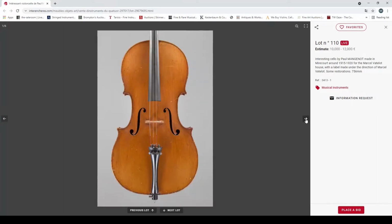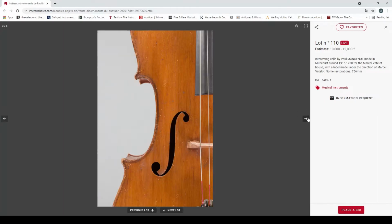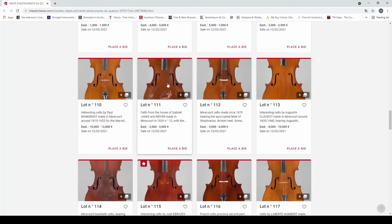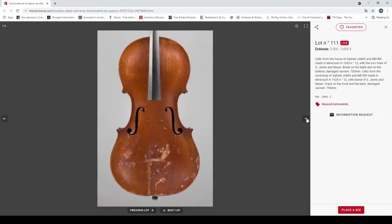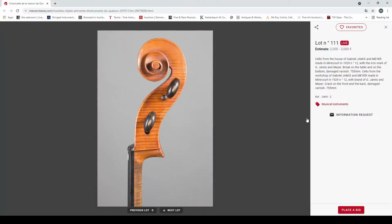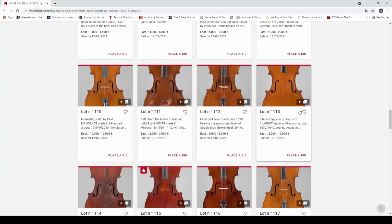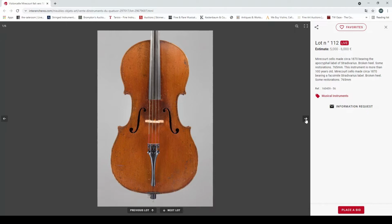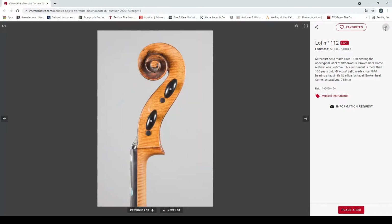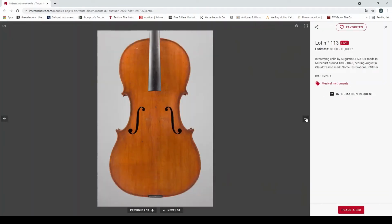Cello by Paul Mongenot. 10 to 12,000 is the estimate on that. A cello from the house of Gabriel Jamis and Meyer, made in Mirecourt. A Mirecourt cello made circa 1870. Cello by Augustin Clodo.